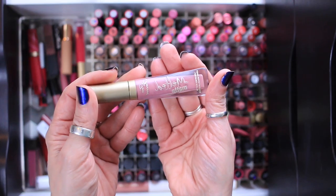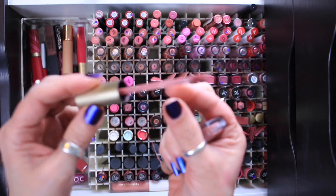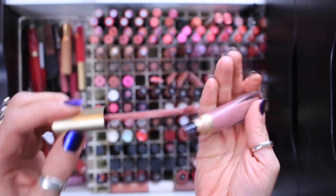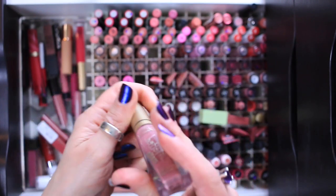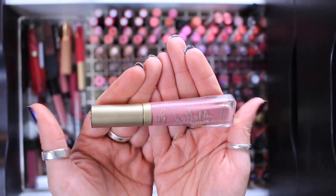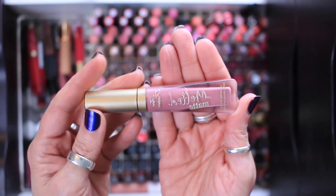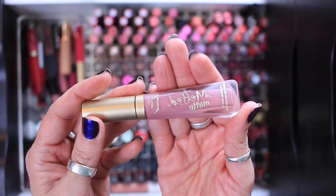This one I'm getting rid of because, and I have a mini of this, but I broke this. And this is the Too Faced Melted Matte in Queen Bee. I love this shade. Love, love. This is one of those liquid lipsticks that I will torture my lips through because it's a gorgeous color. Crazy. But I have a mini of this, and because I've broken it, I'm just like, I don't need to hold on to this big one. I'll just use the mini.